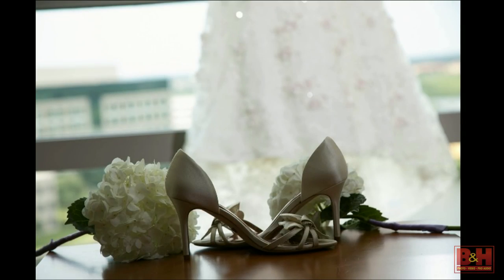So, if I set the exposure for the background, and this is how it works when you're trying to balance your background exposure with your foreground exposure. You set the exposure for your background. The reason for that is you can't change that. That's the natural light that's there. You can't change that. The only thing you can do is expose for that.